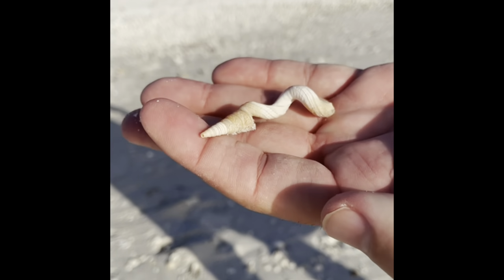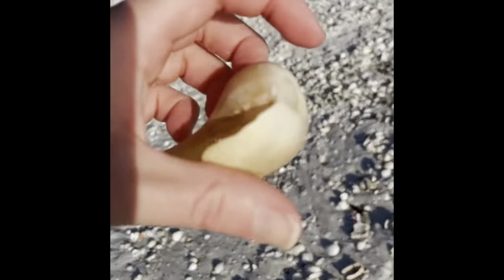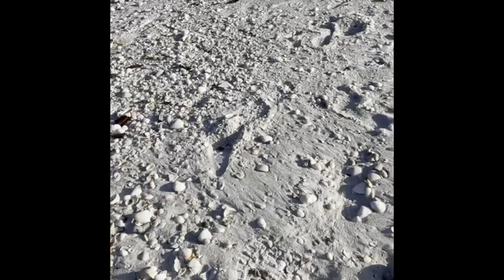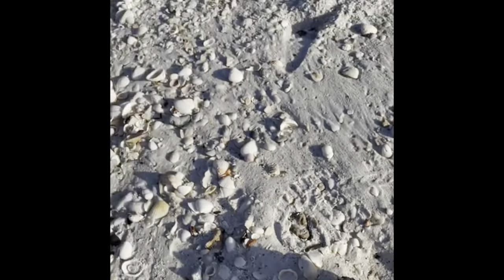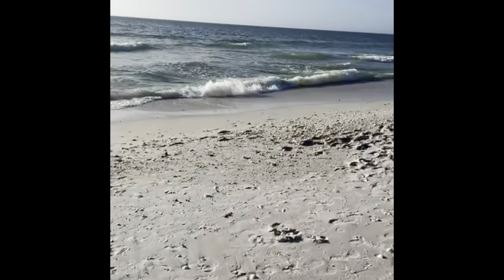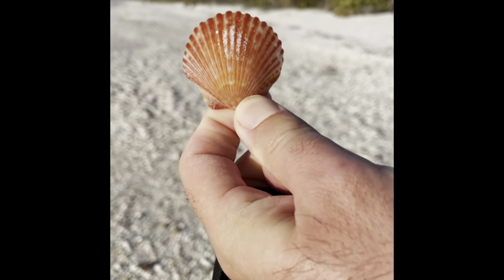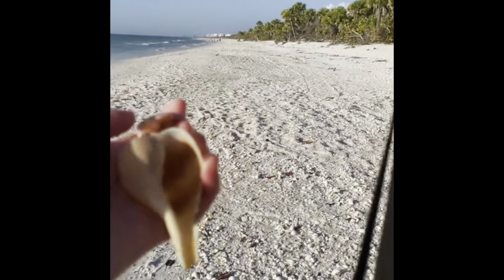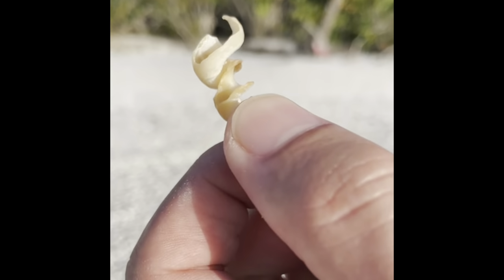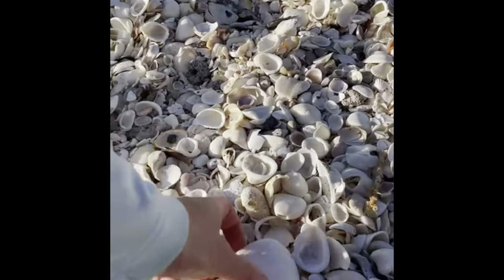Fun. I like that. It's a paper fig. A giant pen shell. Those are too fragile for me. I found them. They look like sunsets. They do. Whoa, that's awesome. Cool. I love them.